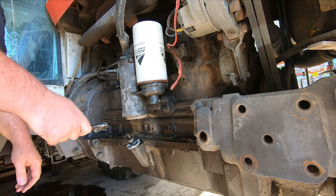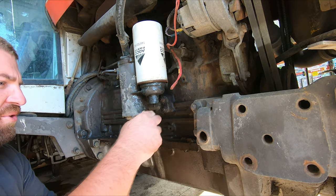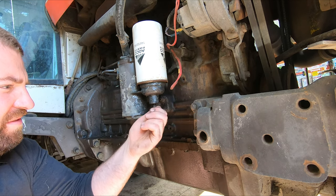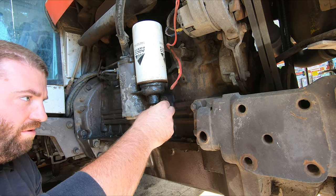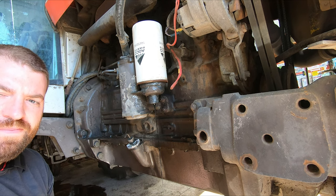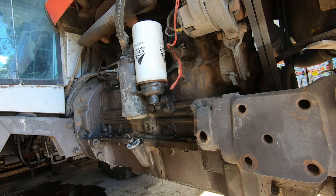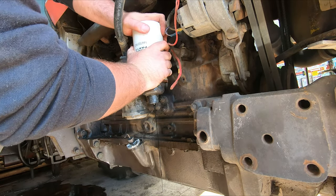Okay, so drained the sump oil, put the bung back in. So now going to drain the oil filter. There's a little bung at the bottom of it, so you can drain it if you want, which I'm going to do. So I'll pull that out and try not to let the wind blow it everywhere. See if we can get this filter undone.